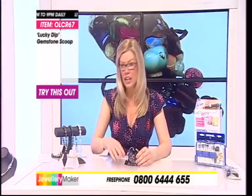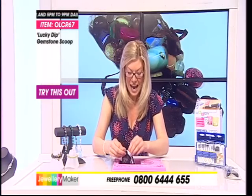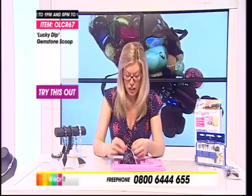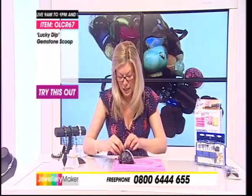So can I open this up? Can I see what's in here? Good job, I've got my tray. And now every single bead scoop will be completely different. Different gemstones, you're going to have different drilled gemstones. You might get bigger pieces in there, you might get the smaller ones. It's just a great selection.